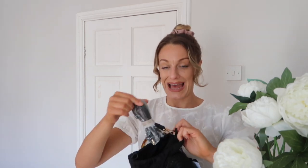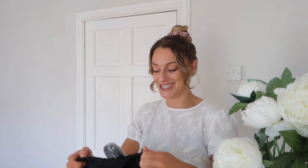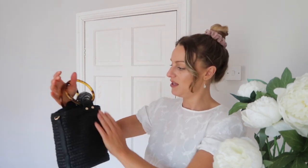And then it's got this drawstring bit here, and it's got a handle inside, so you can actually wear it as a shoulder bag too, which is really handy. Obviously nice to have the option to do so. Yeah, so I really like that, and I think this could easily be a Topshop piece or something of that sort.